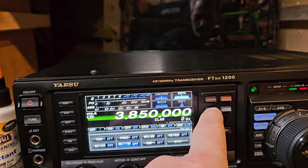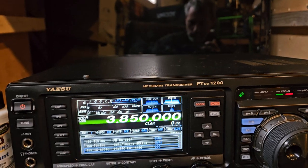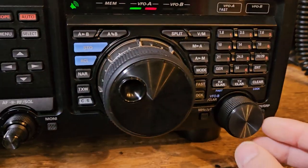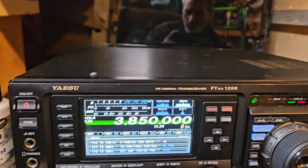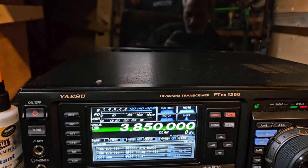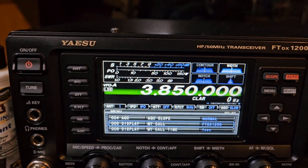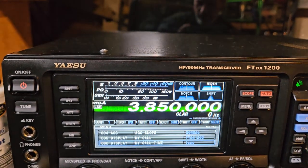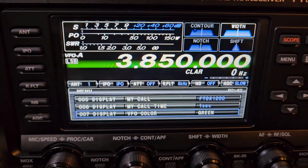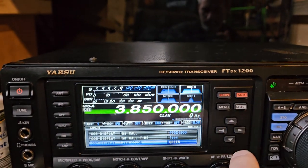So we'll go into the menu and we'll see. I like how you can use this knob. It's super smooth. Let's see. There's a thing here. It's going to be the display. You can put your call sign in there and how long it stays. So there's where you can change the VFO color to green. You can go green. You can't do this on the 3000, okay?